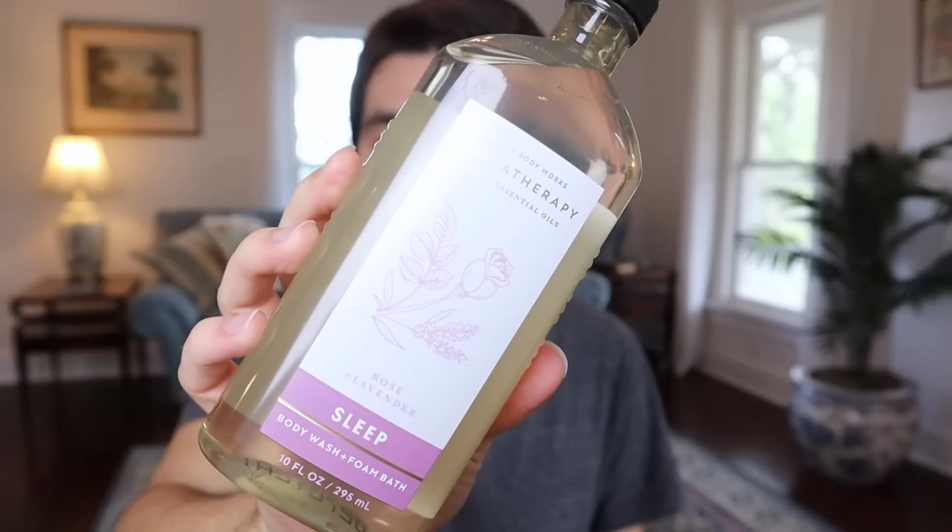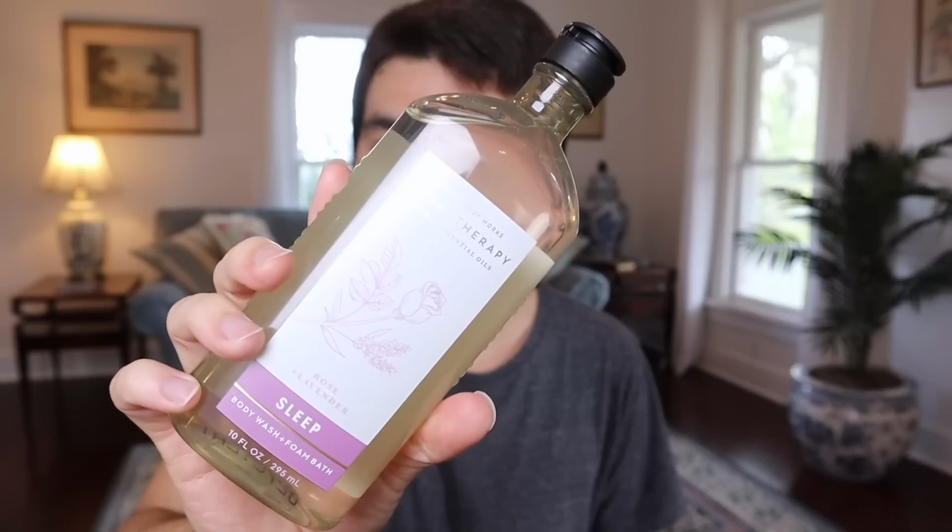I opt out of the moisturizing body wash, and I get the shower gel or body wash and foam bath instead, because the cream version does tend to go bad a lot quicker. I can have these for like 7 years and they still won't go bad, whereas the moisturizing body washes turn sour after about 2 to 3 years. Once again, I have some from the wild blueberry, whenever that came out, that turned sour instantly, and I was like, well, I didn't even get to use that. So I do prefer the body wash and foam bath version instead.